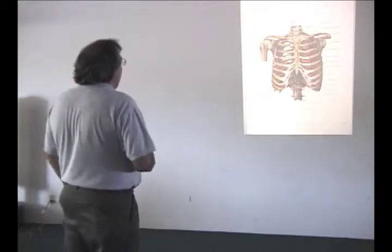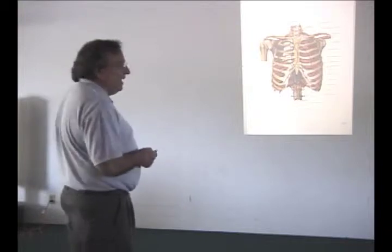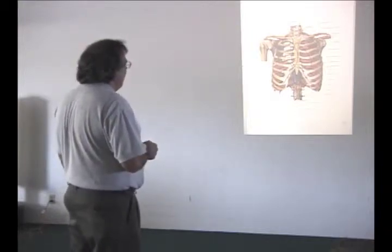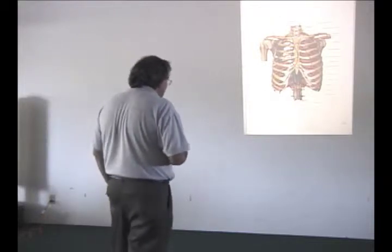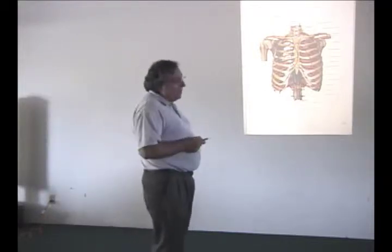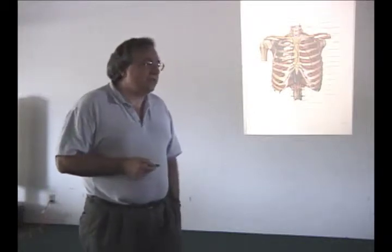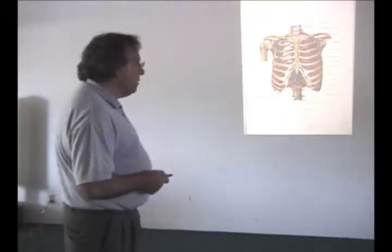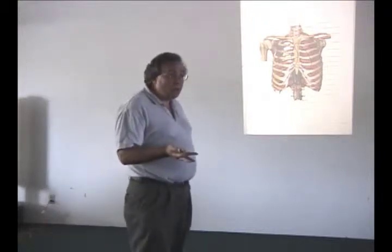Alrighty, so here we go. Higher up here, the clavicles are areas that are also attack areas, and the clavicle itself is a fairly thick bone, but it's susceptible to break with trauma. It's not hard to do that.